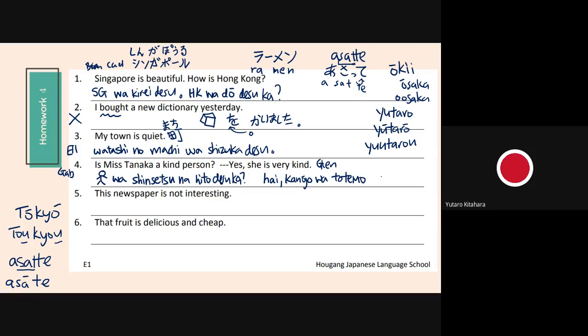Shinsetsu desu. Shinsetsu desu, hi. Okay, the adjective sounds similar, right? Okay, shinsetsu desu, yeah. She's a little quiet, I guess. Okay, again, you have different answers, no worries, because in real life it doesn't really matter, as long as you are trying to say the same thing, right?